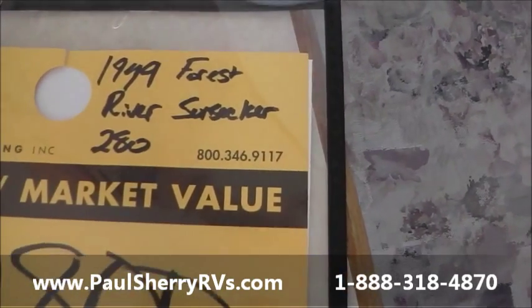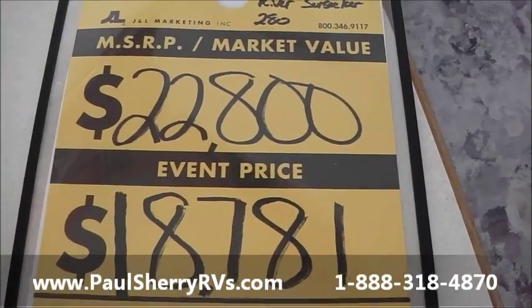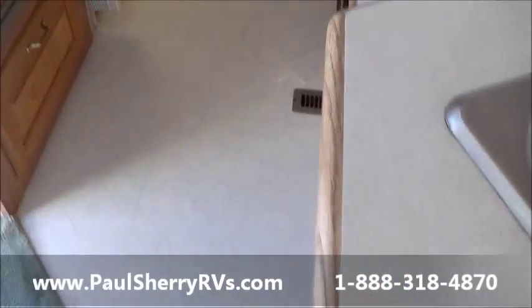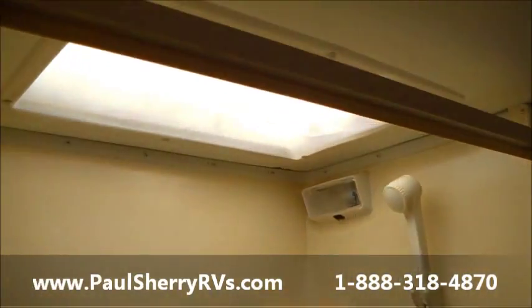1999 Forest River Sunseeker. It's a 280 model. Retails at $22,800. A low sale price of $18,781. In the back, obviously, nice linoleum flooring. A low step into the shower. Natural lighting and additional headroom as well.